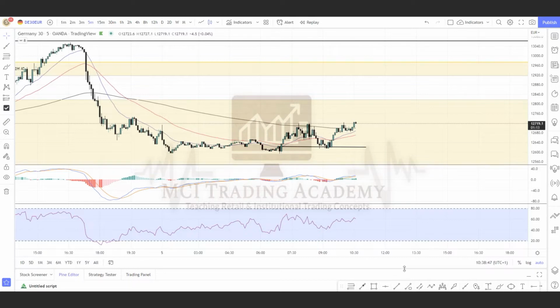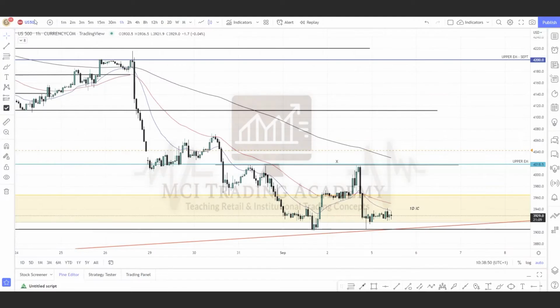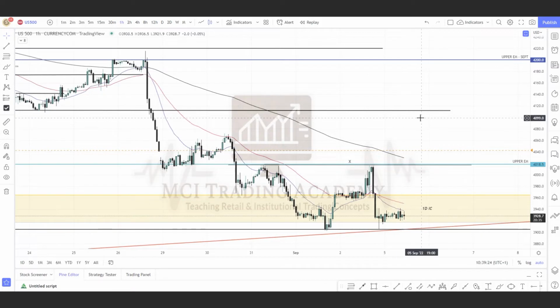Now let's go over and discuss what happened in terms of the non-farm payrolls report. So let's just start off with the US 500 here. And as you can see, prior to the report, we had a big consolidation that occurred, with liquidity being created above and below this zone here. Now, as you guys are aware, in terms of the non-farm payrolls numbers, we had a forecast of 300k, and the actual number that was announced was 315k, so not far off from what the expectation was. Now, as liquidity was created above and below, we knew that after the announcement of the non-farm payrolls, they will have to target liquidity above and liquidity below. We just don't know which one they will target first.